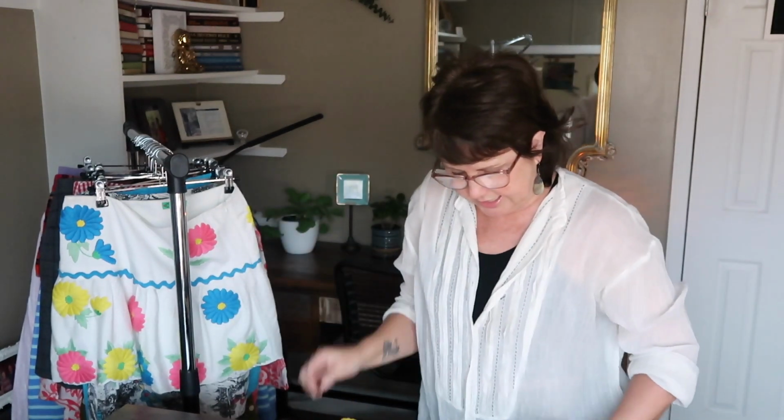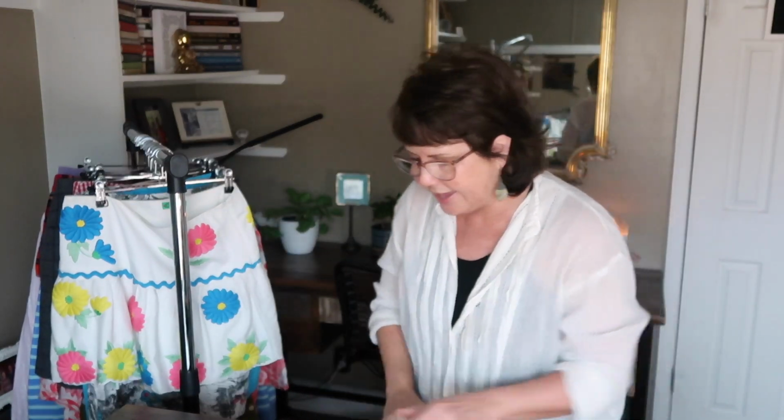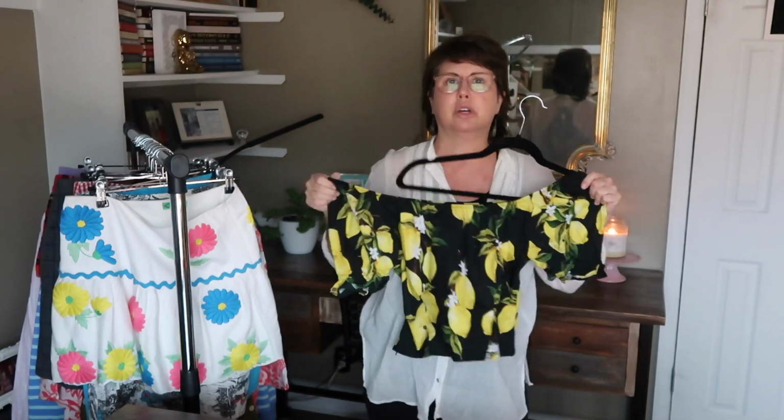It's fitted, and oh, it zips. Yeah, forgot about this. So it zips on the side, and you can wear it on the shoulder or off.